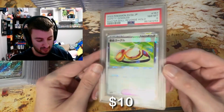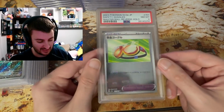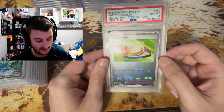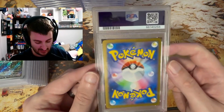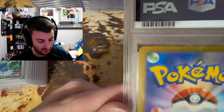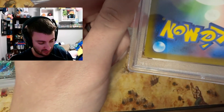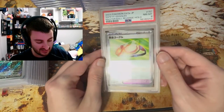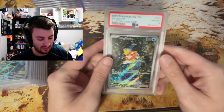This was one of the Master Balls from that lot that I bought, and this one hurt. It got an 8. I'm not sure why. Again, they were all the same. They're all Japanese cards. They all looked good, so not sure why this got an 8. Even looking at it a little bit closer here, I can't really tell anything that looks to be wrong with this one, so not sure why it got an 8, but it is what it is. The grader had a bad day. Grader's lunch was not very good that day, so he came back angry at me. Another one here.